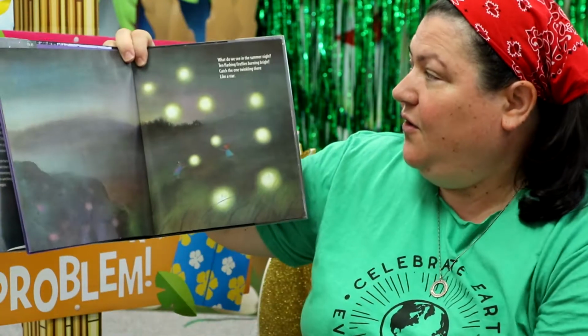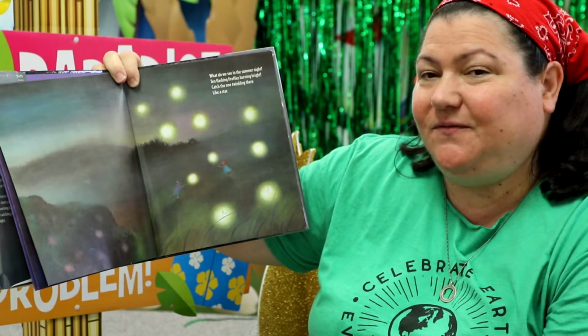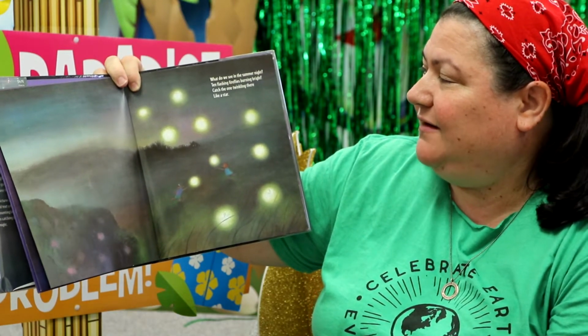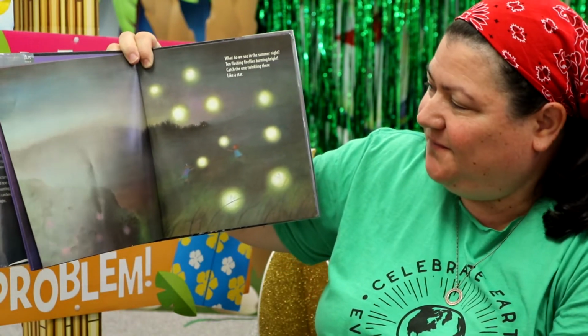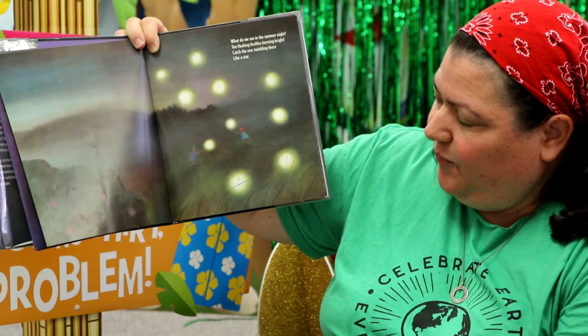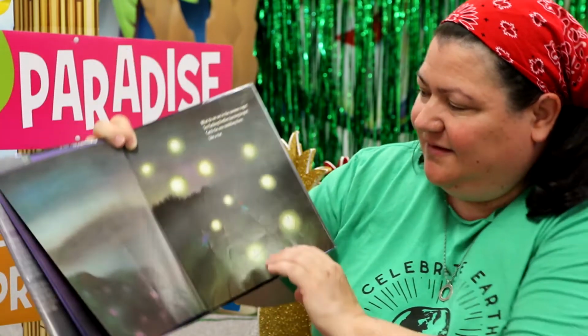So here we go with the flashing fireflies. What do we see on a summer night? 10 flashing fireflies burning bright. Catch the one twinkling there like a star. Look how pretty that picture is. Isn't it beautiful? Very nice.